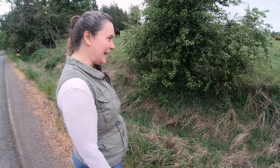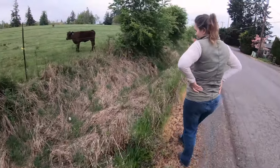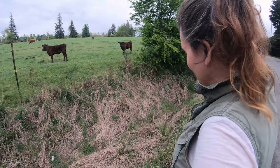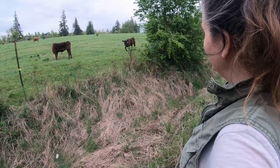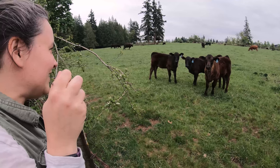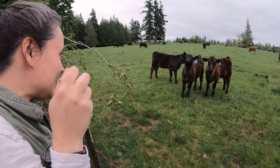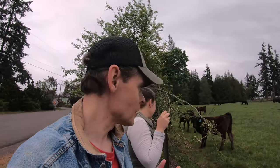Hi, Bubba. Hi, pretty. There's a bunch of little babies right along the fence here. You came too close. Here comes another one. Hi, Bubba. Hi, the babies. Hello. Are you curious? Hello, baby. You are so cute and fuzzy. Oh, come say hello. Hello, little ones. You're so curious. He says, I'm sniffing at you. So obviously these aren't our cows. They're just cows in the neighborhood.